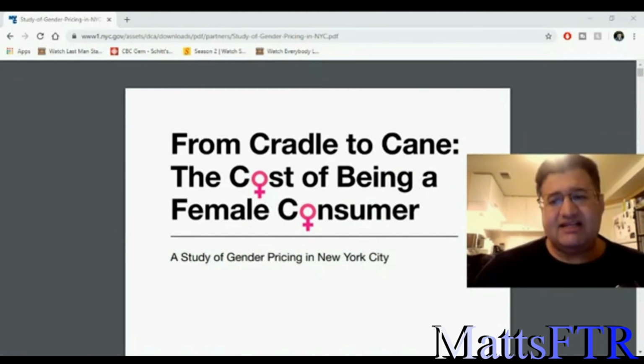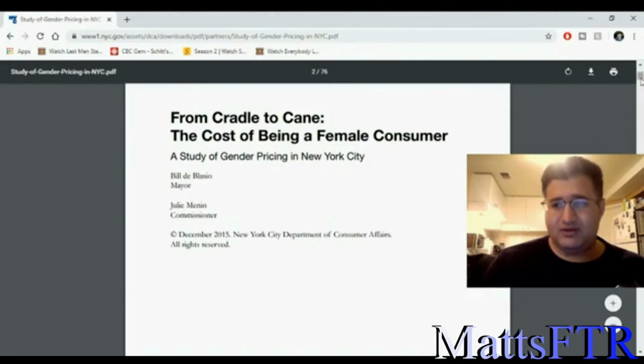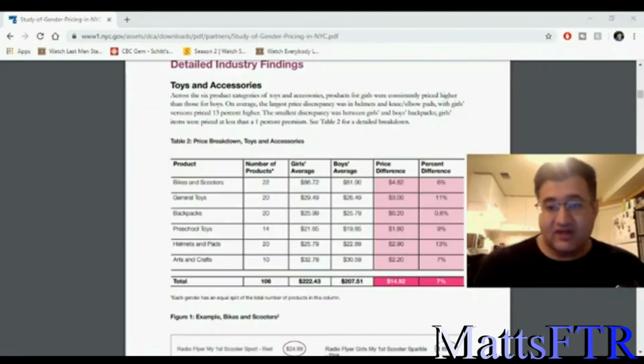Here is a document that shows that women pay more than men. Oh, God! Well, let's go through this biased pile of shit. Let's scroll through all the women are victims, yada, yada, yada bullshit. And let's get right down to the graphs. Here's a graph. Now let's read it, shall we? Take a look here. Bikes and scooters. Toys, backpacks, preschool toys, helmets and pads, arts and crafts.